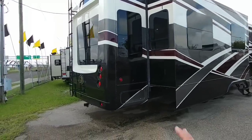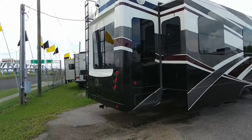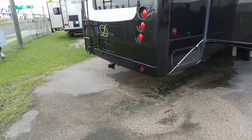And then I also noticed that it has a fiberglass rear cap on it with all LED lights. That's a beautiful cap. Yeah, absolutely. All LED running lights, even the midship turn signals.